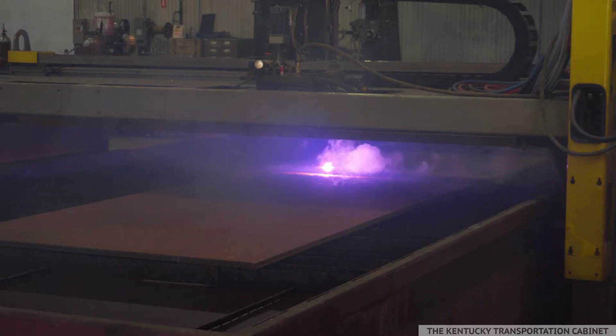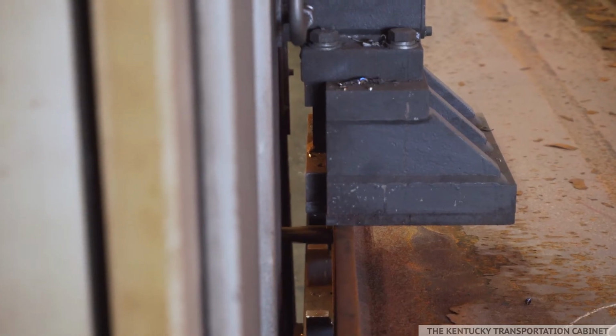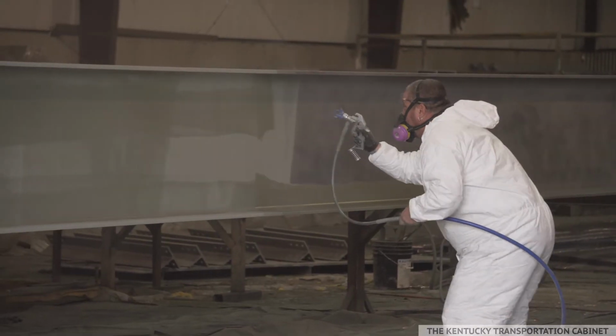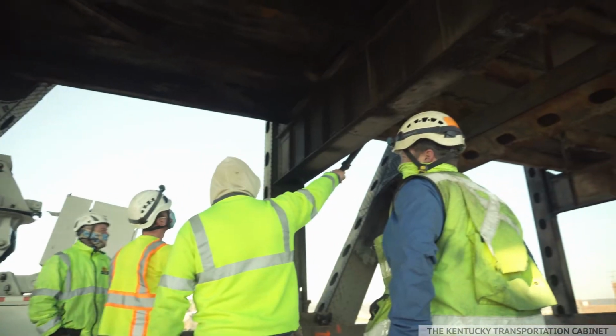And this is where the steel is cut to length, where it's drilled, where it's blasted and painted. And that makes it efficient to install at the job site, below the upper deck, supporting the upper deck of the repair work at the bridge.